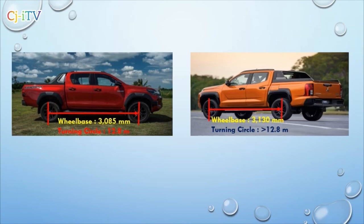So dito naman, guys, yung bagong Triton Athlete, from 3,000 yung outgoing model, it will become 3,130 mm. So it will be longer, no? So we are expecting that the turning circle, of course, will be greater than that of the Conquest. So dito naman, guys, I think panalo dito yung Conquest. The lower the wheelbase, the better the maneuverability ng sasakyan, especially if yung parking area is very limited, and also makaka-experience siya ng tight road conditions. Then the lower the wheelbase is, the better vehicle. So panalo dito, guys, yung Conquest, no?